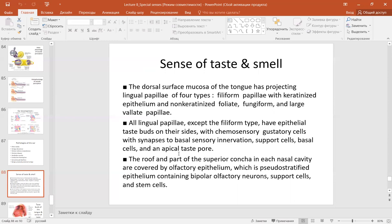The roof and part of the superior concha in each nasal cavity are covered by olfactory epithelium, which is pseudostratified epithelium containing bipolar olfactory neurons, support cells, and stem cells. So the eye and the olfactory epithelium consist of neurocytes, which are the sensitive cells of the sense of seeing and smelling, and the cells of hearing and gustatory perception are derived from specific epithelial cells, which are specifically developed to catch these stimuli from the outer space and transport them to the nervous system, to nerve terminals.